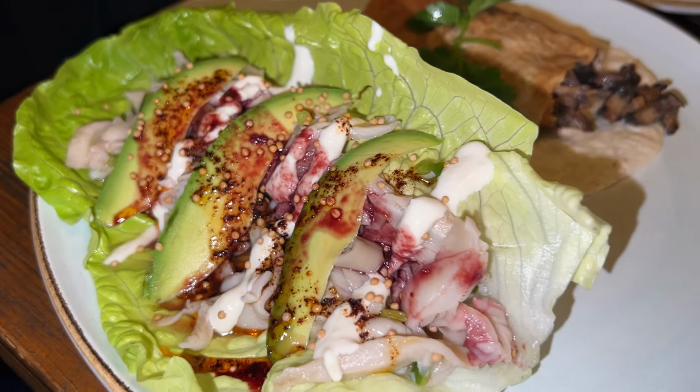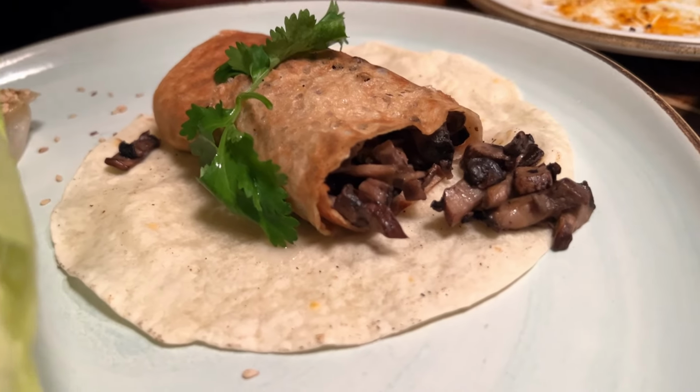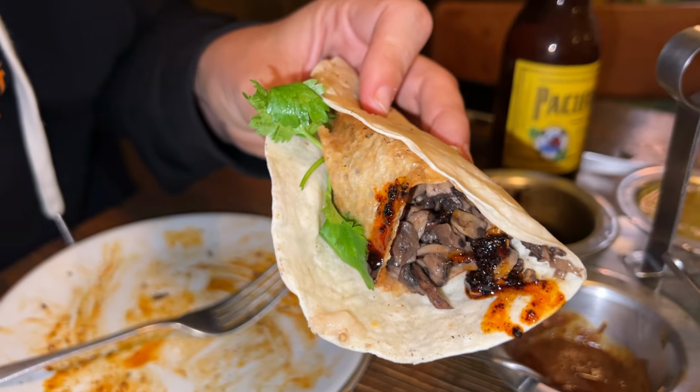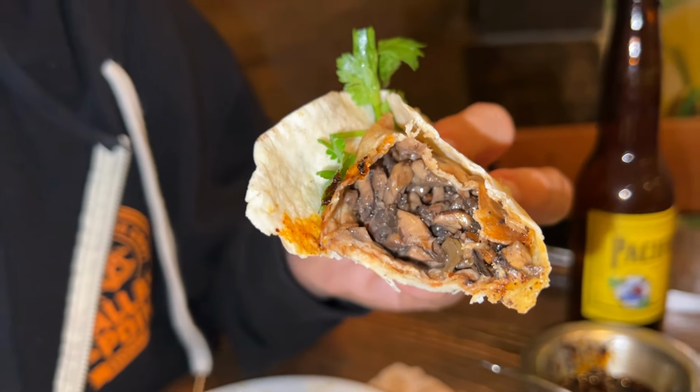We got 2 more tacos. This is mushrooms 2 ways. Grilled and sauteed mushrooms with a cheese wrapper and then a tortilla. Look at the cashew cheese. It's so weird. Cashew cheese, that's right. I was not expecting them to both come so different than the first 2. So earthy. So mushroomy. The mushrooms are great.